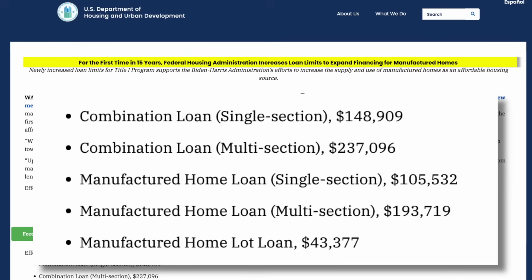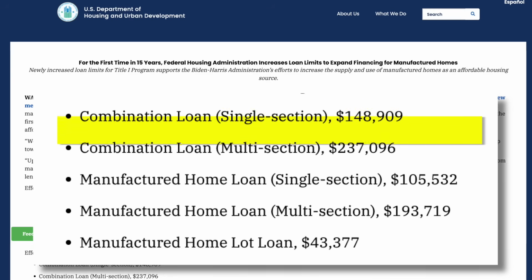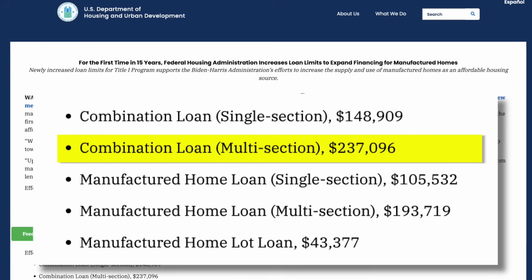Oh, some good news. This has been updated. Remember I was telling you about the loan terms? So now with FHA, they said, here we go. For the first time in 15 years, the Federal Housing Administration increases loan limits to expand financing for manufactured homes. It said, a combination loan, a single section, meaning a single wide, is up to $148,909. That's a big increase. The multi-section, meaning a double wide, is up to $237,096.